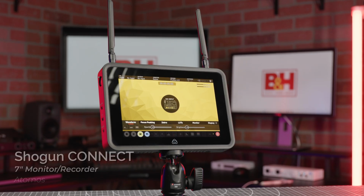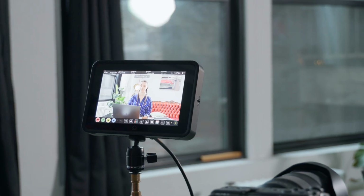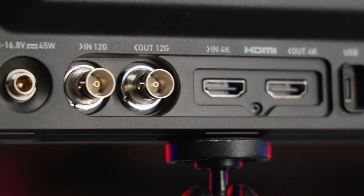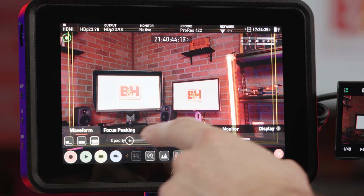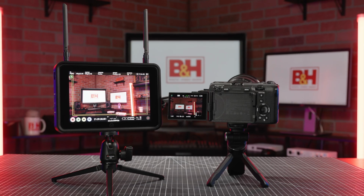And the Shogun Connect is the all-in-one version of the setup that effectively combines the Atomos Connect with the Ninja 5 Plus and then stretches it into a 7-inch display. You get all the I/O that the previous Atomos Connect system has, with the addition of SDI out in addition to in, and all the same CTC connectivity options to instantly get your footage into the cloud. But it also packs in a staggeringly bright 7-inch monitor that can hit up to 2,000 nits of brightness, which is twice that of the Ninja 5.